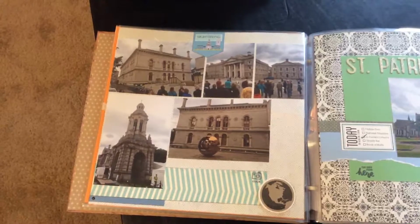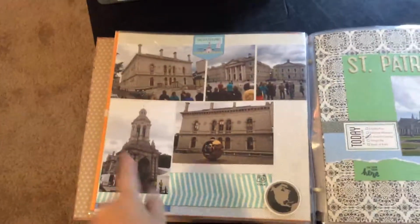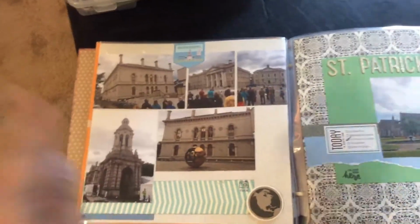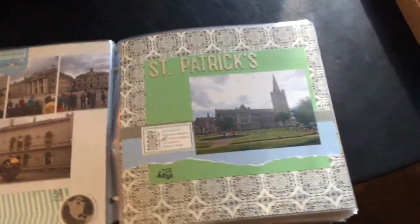And then this is outside on the Trinity campus. This is kind of in their quad area. This is the campanile here. I have a picture of myself in front of that too in my album, so it was so fun to see that he went there.